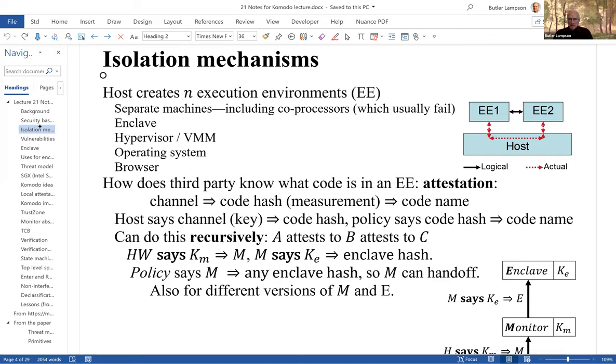Abstractly, we always have basically the same picture. There's some host with one or more execution environments being hosted by it. And the host is capable of establishing secure channels between the execution environments, for example, the pipes that an operating system can establish between two processes. So logically, a pipe or some other channel connecting two execution environments just goes between environment one and environment two. Physically, of course, information is passing through the host. So the pipe implementation is actually done by the host.